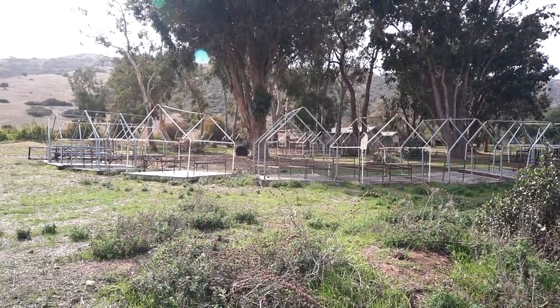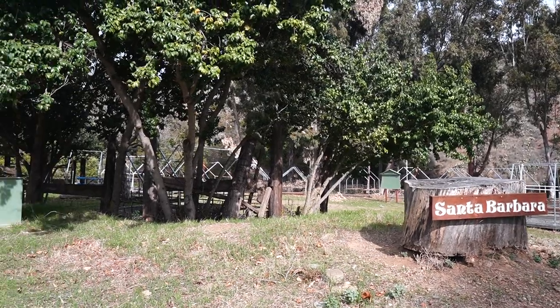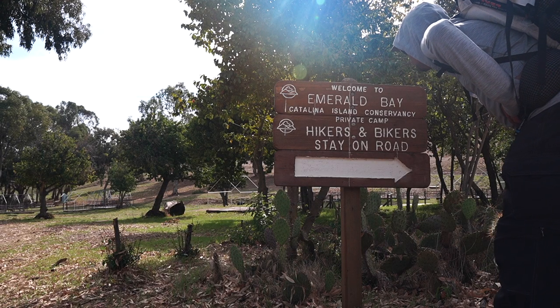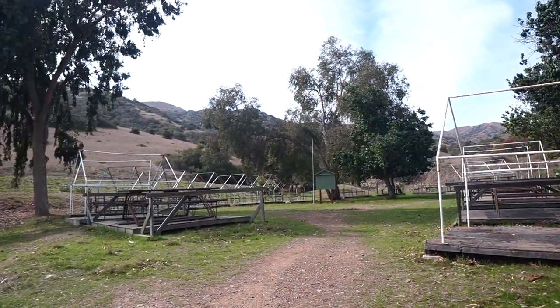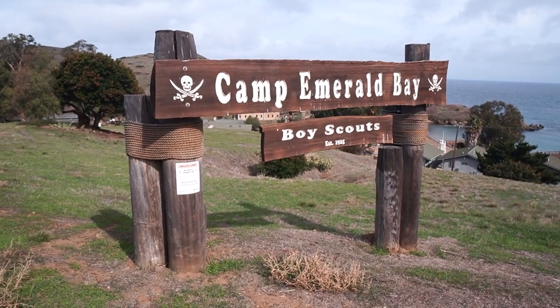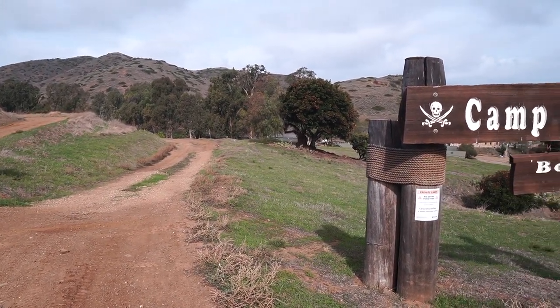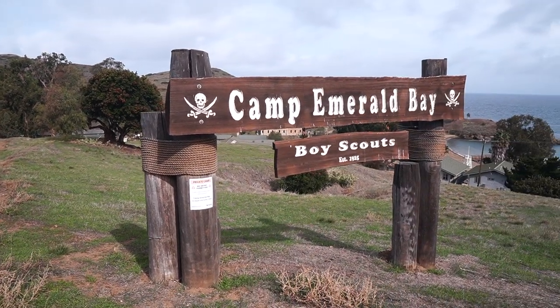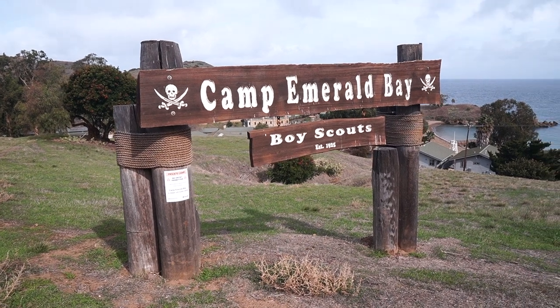I took a detour and explored this private camp. It is a Boy Scout camp and currently closed. Oh, private camp. And this is probably why I didn't see the mile marker number 32. So that was the camp that we passed by, the Camp Emerald Bay Boy Scout camp. This was from 1925, the year it was established.